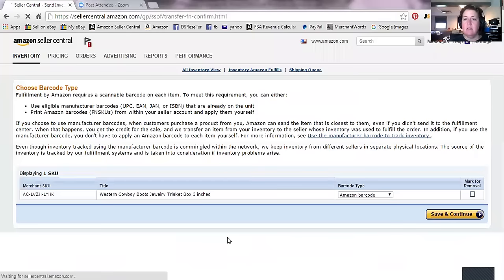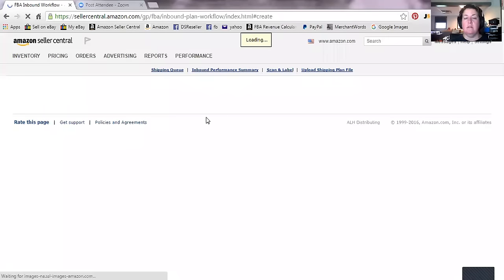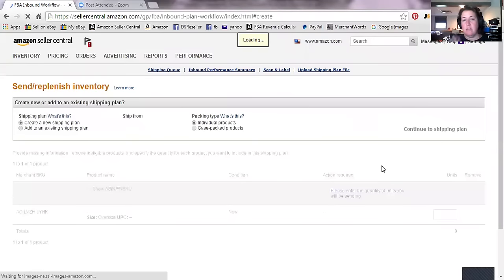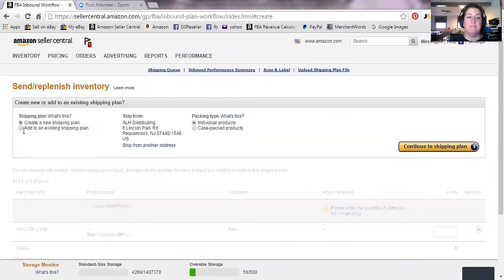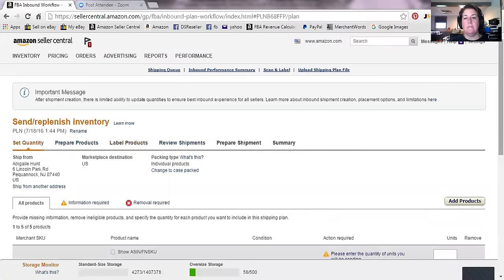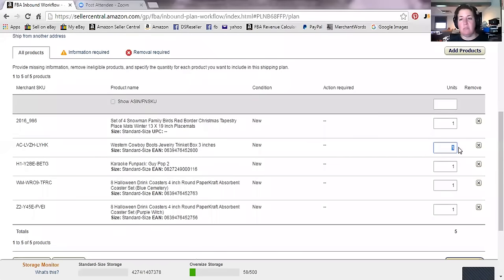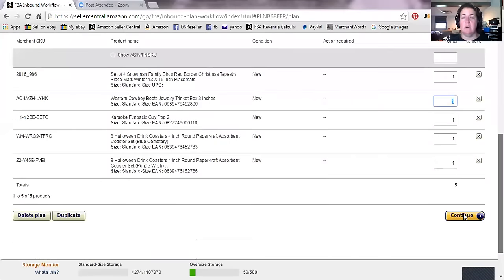Now that I save it, there's a new page that comes up and says, that's not it. This is just saying I have to put a label on it. Okay, I know. And sometimes there's a page that says, hey, we're creating this product. It's gonna take 15 minutes and that's fine. I'm gonna add it to an existing shipping plan that's going to Amazon and add that item to it. Now you see the trinket box is in here with everything else. If I have one of them or if I have 7 of them, whatever, this is just to get this in here.